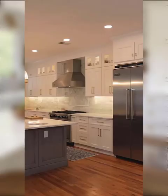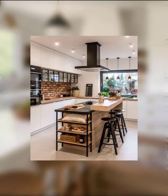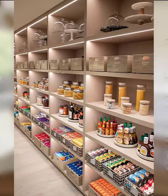Number eleven, top down bottom up shades. These shades can be adjusted from both the top and bottom, giving you precise control over privacy and light while maintaining flexibility.